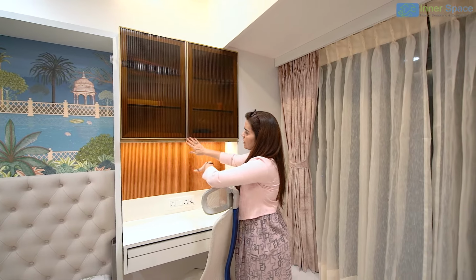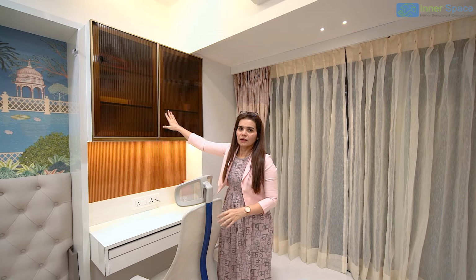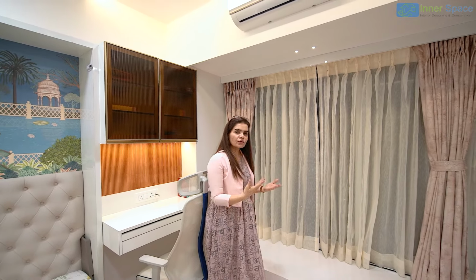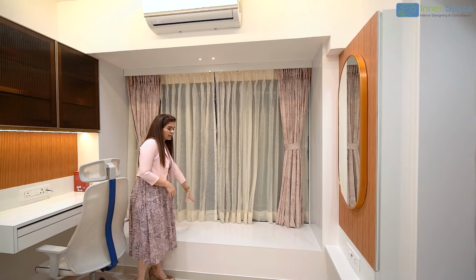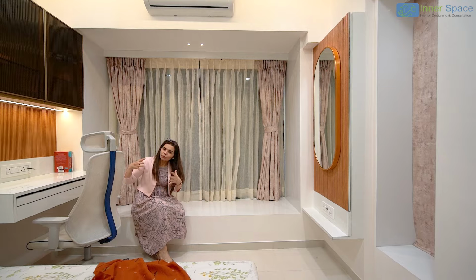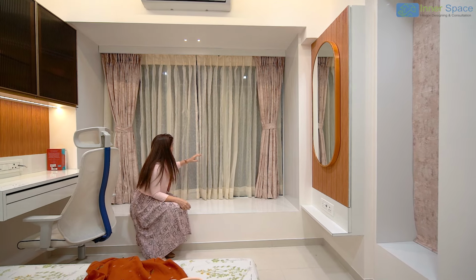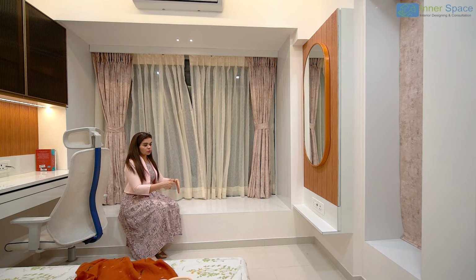We have used the profile handles and the fluted glass, which is again very hazy, so hence the color, which goes very well with the wardrobe. Then of course we have taken this window behind, and we have made a nice sit-out here, which is very, very comfortable. So when he gets bored in a meeting, or the whole day he's working and gets fed up and just wants to look outside, this is the best window space to sit.